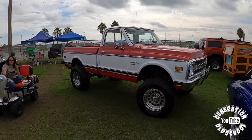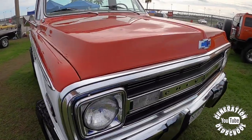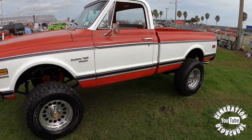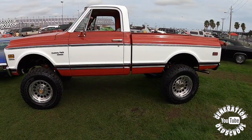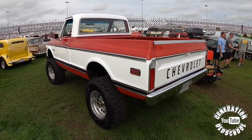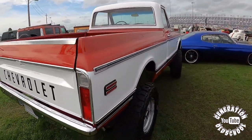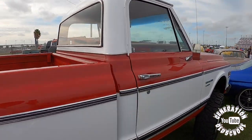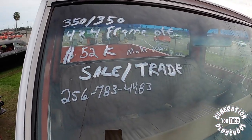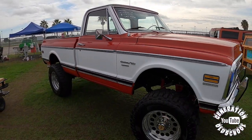Now take a look at this badass truck. It's not on bags, as you guys liked it and as I like it, but there's nothing cooler than an old school truck lifted, and this one is a big example of it. This one is also for sale. I'm gonna go around so that you guys can take down the number in case you guys are interested in buying this truck. For sale, $52,000, and there's the number. Beautiful truck.